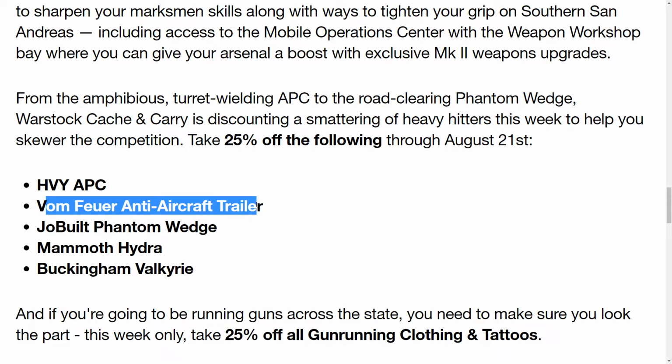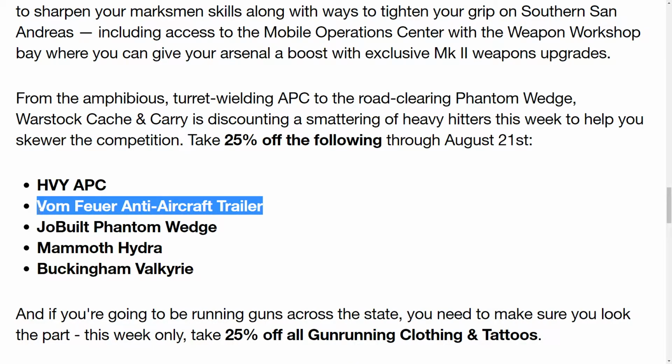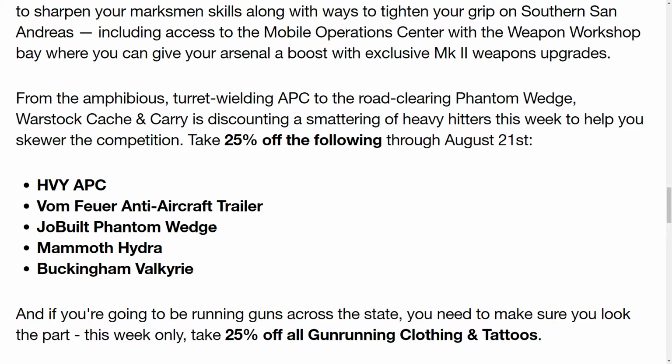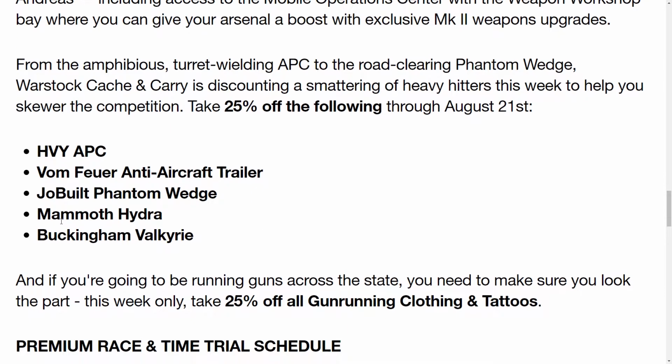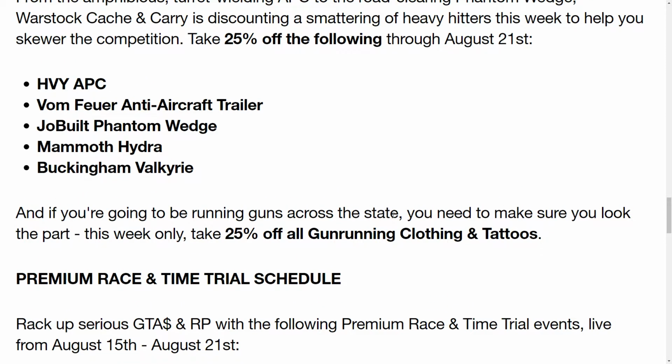The anti-aircraft trailer, the Vom Feuer anti-aircraft trailer, which we still have to get, so I might get that too. The Joe Built Phantom Wedge. All right, so that's what they're just mentioning up here. The road clearing Phantom Wedge. Mammoth Hydra, which is a great aircraft, actually. And the Buckingham Valkyrie. Yeah, another rich guy aircraft. And if you're going to be running guns across the state, that's actually quite fast too, I think.